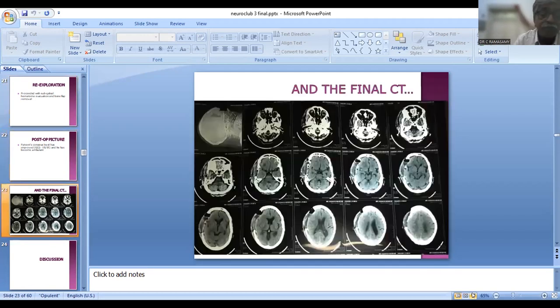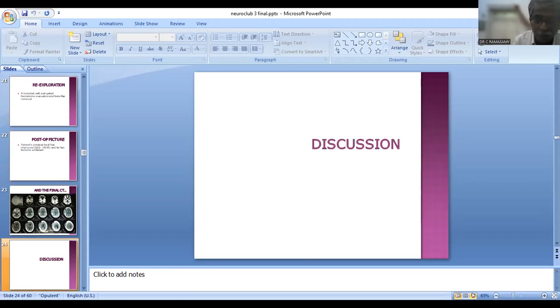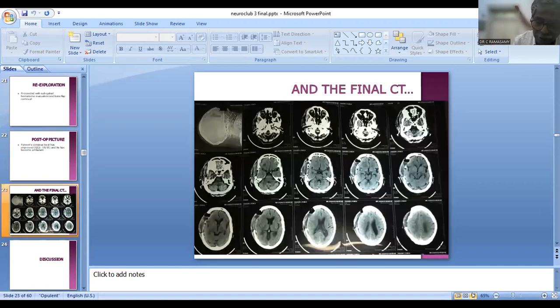So this is the final CT scan. After all these things, there was no significant recurrent or residual collection. The ventricles have become midline. The patient also improved very well and was discharged from the hospital.